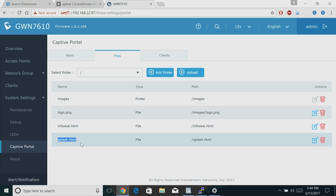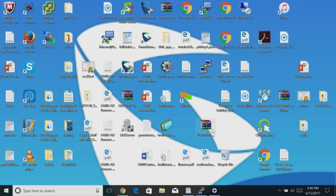So this is on this firmware. I know it changed a little bit for those of you who have used the beta version, but on this version it's the splash.html that you can just edit here and upload your splash.html that you can create using HTML, obviously. I have one right here on my desktop. Let me just find it, to give you an idea of what it looks like and how you can build one. It's pretty simple, basic HTML.